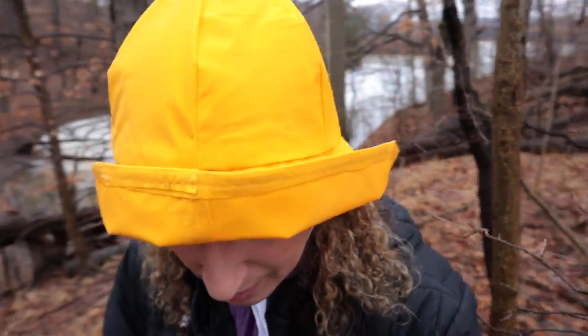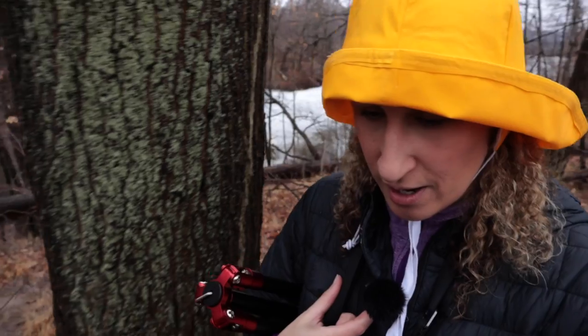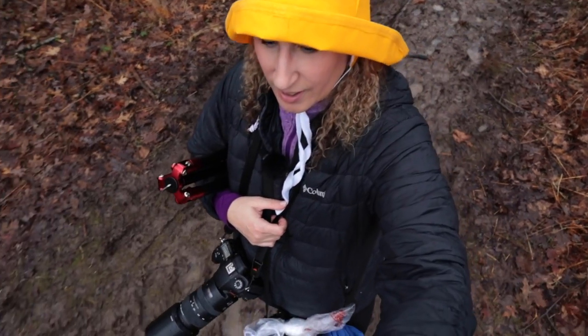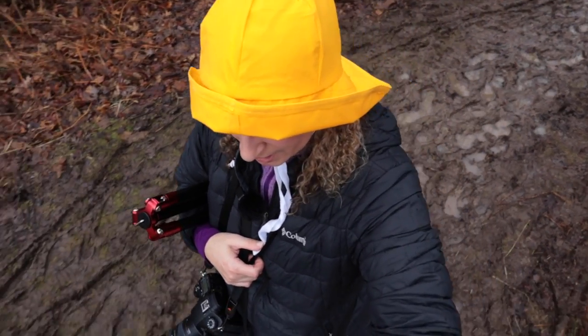I'm looking at the pathway there and it's pretty muddy going down. It's a good mudslide. So I'm just gonna head back and maybe I will try to work with some of those downed trees that I already passed. I have some ideas. So let's do that. Let's head back. Woo! Mud. Good squishy mud.